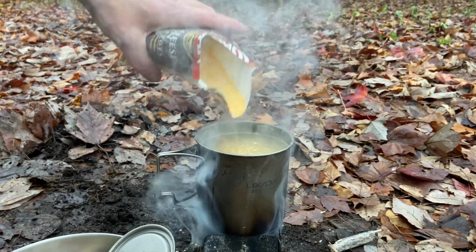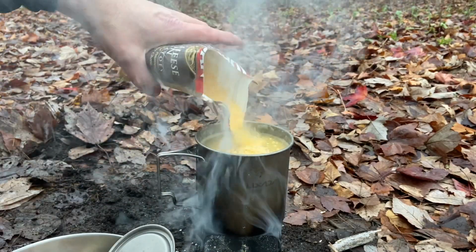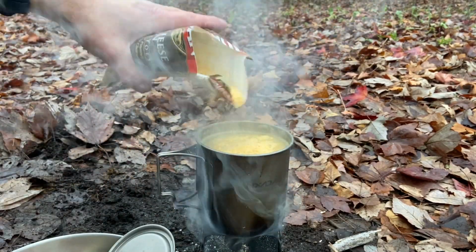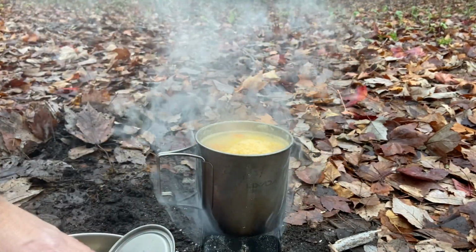Another option would be to use a little bit of flour or a little bit of milk. But I love the creaminess and the decadence that you get from these mashed potatoes.